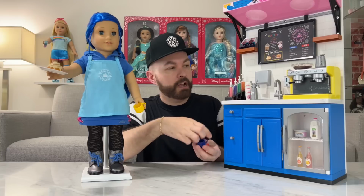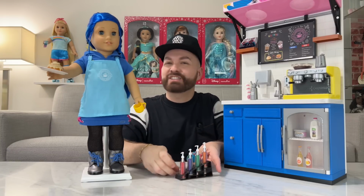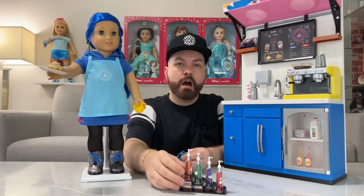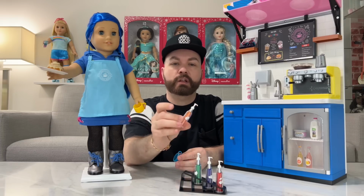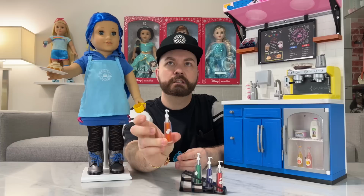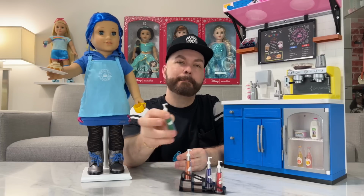And then the other thing that comes with the kitchen part are these 4 flavor syrups. And it's just like everything else I've been showing you. It's just a clear plastic with some kind of film inside to make it look like the color. Like this is caramel. Caramel? Sorry, I don't know how you would pronounce it. Mint?